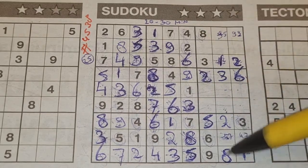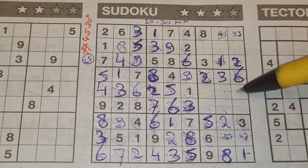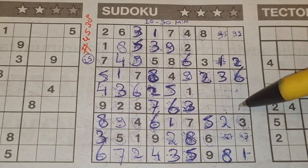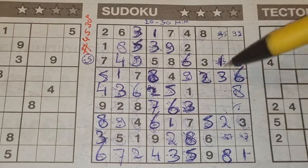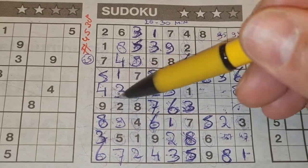Eight in this column, eight in the column next. So in the last column, only two places left for the eight should be here or there. We see there an eight, no eight there. Eight should be there. Two missing numbers in the middle row.